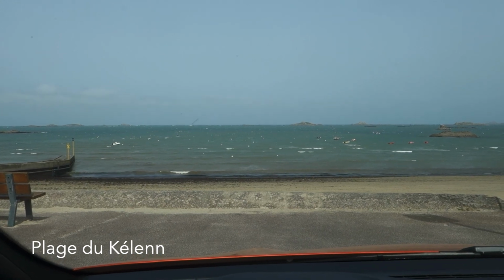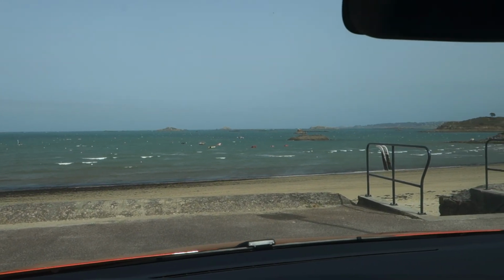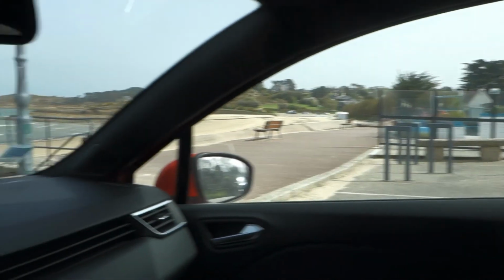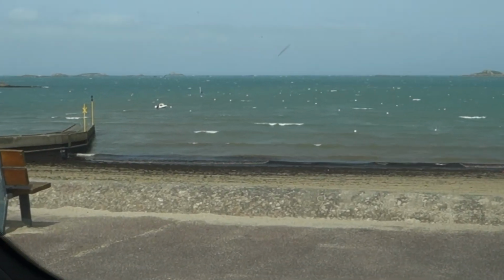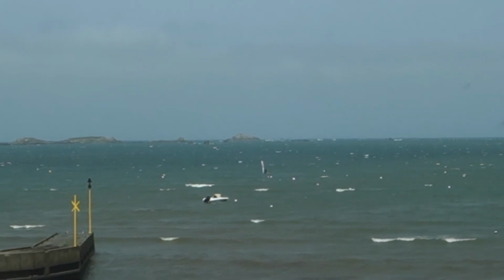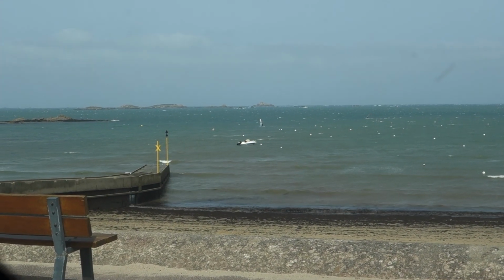Stopping for a picnic in this beautiful spot, but we're staying in the car. It's really dark. We're staying in the car because it's blowing. There's a windsurfer. I don't know if you can see him in the distance there. It's blowing a gale.